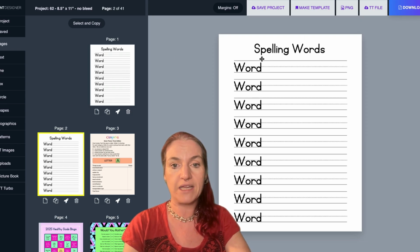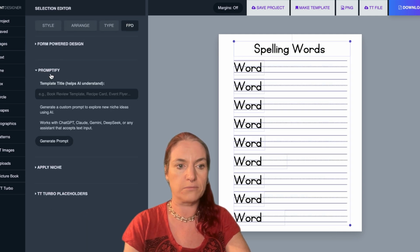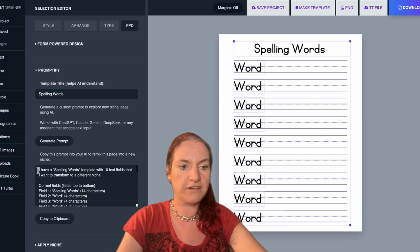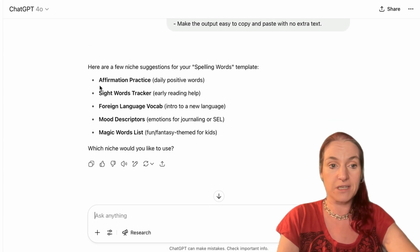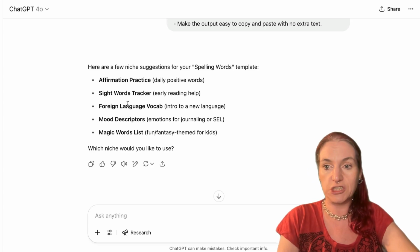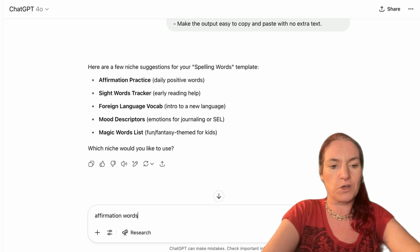So I've got this template here for you, spelling words. I'm going to select this, FormPad Design, Promptify. Spelling words, generate prompt, copy to clipboard, and paste. Now, this is brilliant because it suggests some niches for you. And you can give it your own niche. You can say, like, I want nature words, I want animal words, color words, or we can go with the suggestions here. So we can say affirmation words.